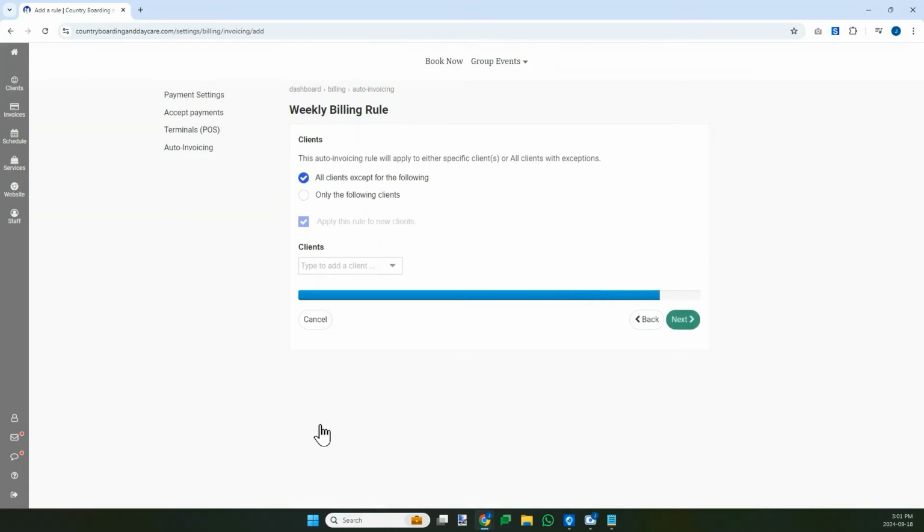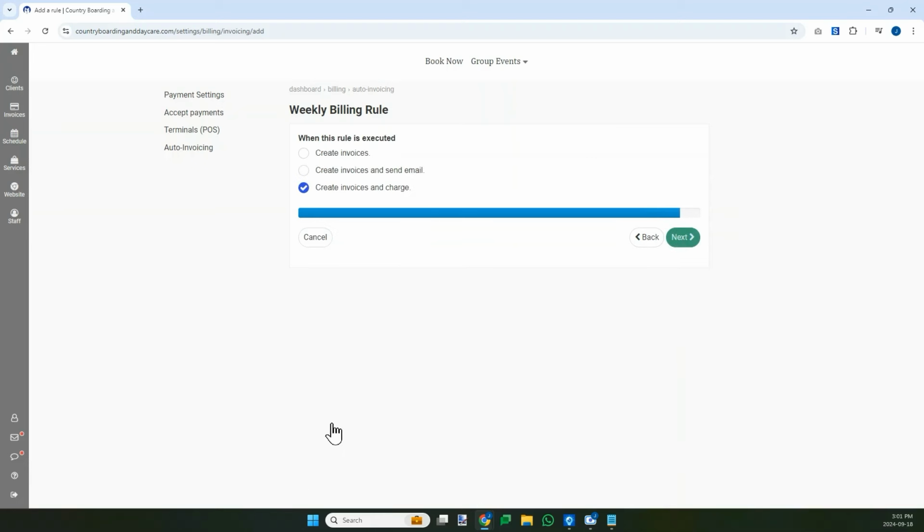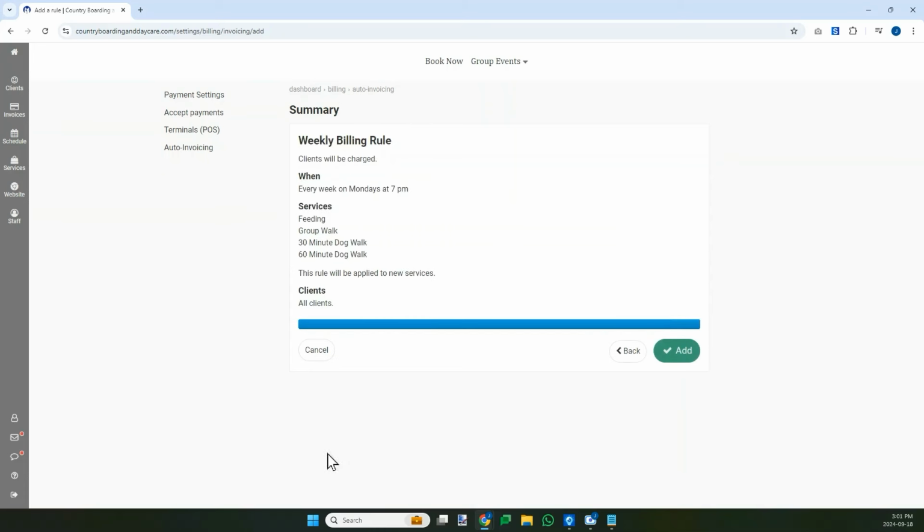I want specific clients or all my clients. There's a lot of different options here to be charged in a certain way. I can just have it create draft bills. I can have it create a draft bill and send them the bill so that they can pay it on their side. Or I can have Easy Busy Pets create the bills and charge all the cards on file automatically every week on Mondays at 7 p.m.